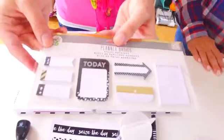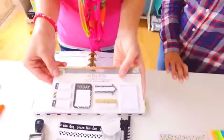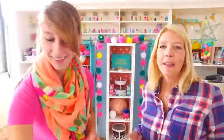I also used to have a problem with using my sticky notes because they were so pretty, and I was like, I don't want to use them all up. But it's the only way your planner is going to look pretty, if you use the planner accessories. So don't hoard them. Actually use them, because you can always get more if you need to.